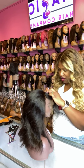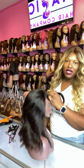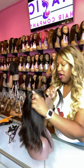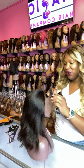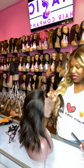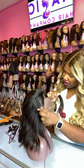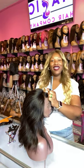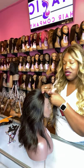One thing that's great about shopping with us is if you are very particular about how your wig is cut and styled, we will cut the wig and style it for you here in store. So if you want it even in the back, if you want it a little like this, let us know and we will definitely make those accommodations for you. We'll cut your bangs just how you like it. Ladies are very particular about their bangs, but no problem. We are here to make your bangs perfect for you.